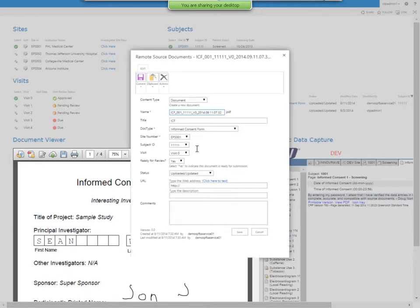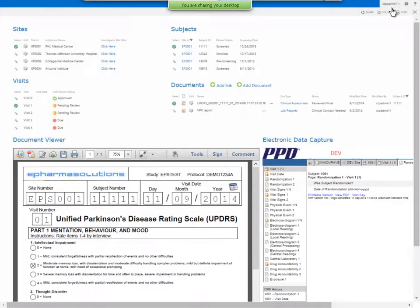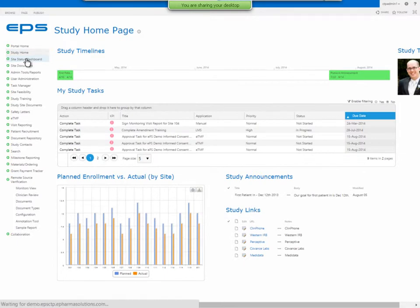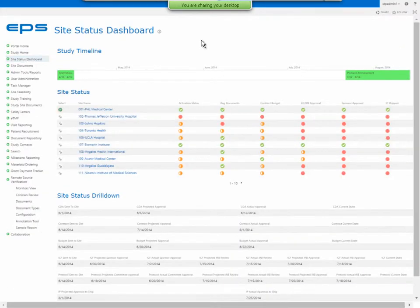I can also verify other documents through the investigator site file and even conduct a video chat to do drug accountability and close out this visit with the PI. Once we've completed our visit, we can also view the site status dashboard, which is going to show me all of the documents and the status of those documents.